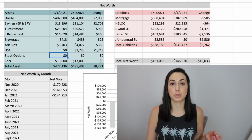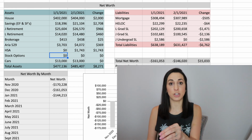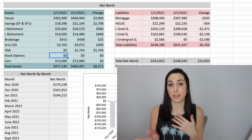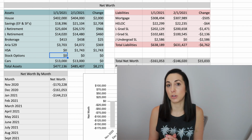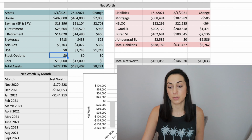We're not planning to use that money anytime soon anyway. If we do have medical expenses that come up, we may just pay out of pocket, or we might put money into the HSA and take it right out just so we can get that pre-tax savings for medical. But so far this year, we haven't had any medical expenses, so it didn't apply this month.